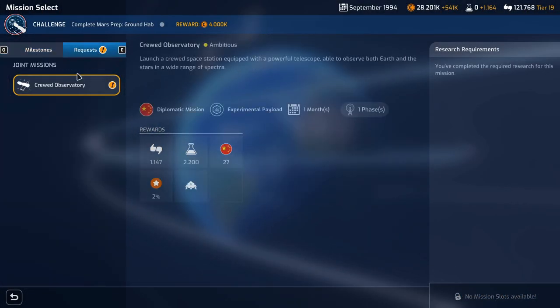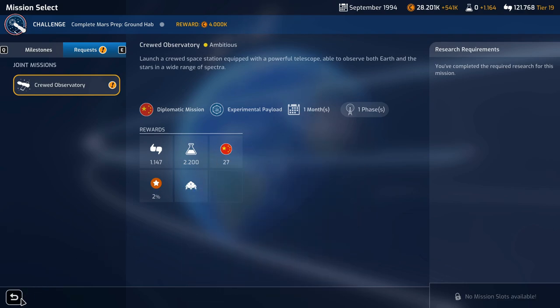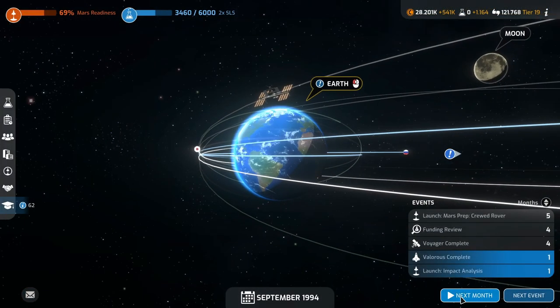New joint mission available on Earth. Together with China. New. We'd rather antagonize them than increase our relations with them. So that's not happening. Sorry, China. Next month.